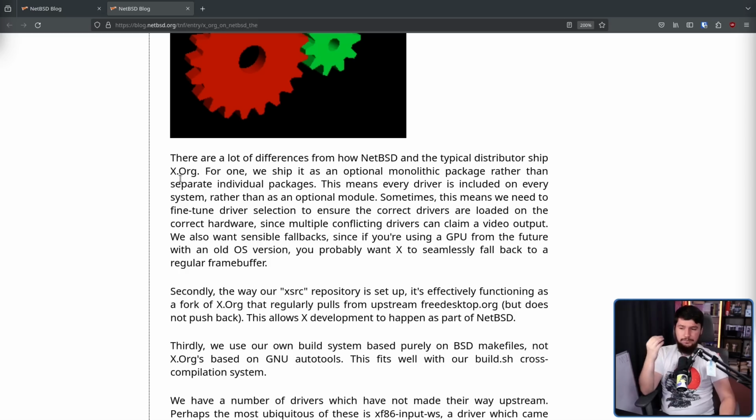There are a lot of differences from how NetBSD and the typical distributor ship Xorg. For one, we ship it as an optional monolithic package rather than separate individual packages. This means every driver is included on every system rather than as an optional module. Sometimes this means we need to fine-tune driver selection to ensure the correct drivers are loaded on the correct hardware, since multiple conflicting drivers can claim a video output.